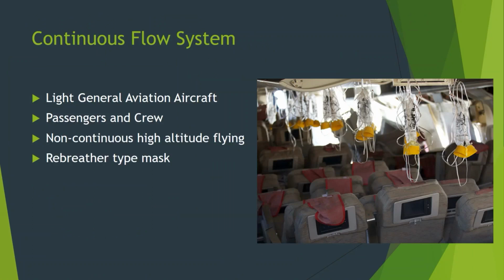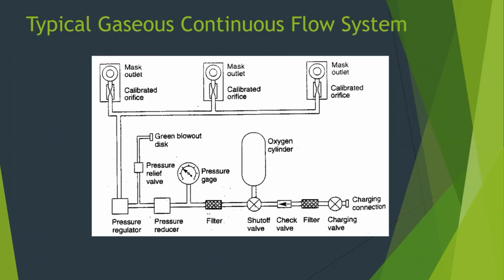So continuous flow can be light GA. It's also our rubber jungle that comes down. Okay, they're chemical oxygen generators that once they're activated, they continuously supply oxygen. They're mixing a little bit into your air every time you breathe, and they're really just to keep you from passing out if the cabin loses pressure.